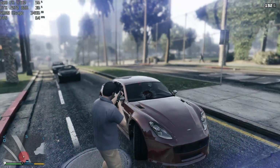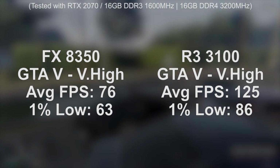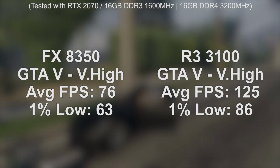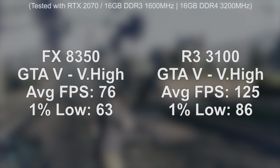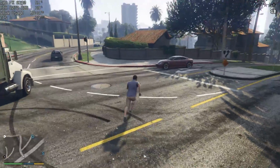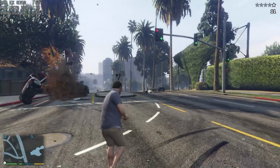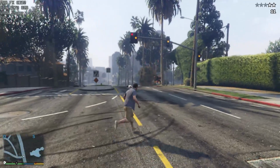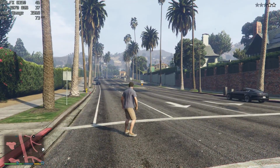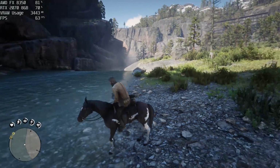In GTA 5, the FX 8350 achieved a score of 76 frames per second with a 1% low of 63. This was a pretty good result as far as I'm concerned, though with the Ryzen 3100 we were seeing over 100 FPS with a 1% low of 86. Again, I would consider both of these results playable. It's just, I bring it up again, the price of the FX 8350 is too high. For a chip that costs pretty much the same on the used market as a 3100 does new, well, you're losing almost half of the performance in some scenarios, to be honest. Not many, but some.